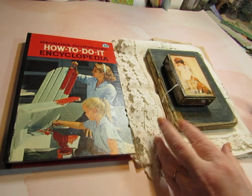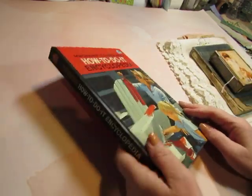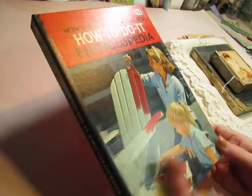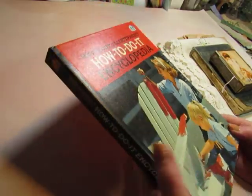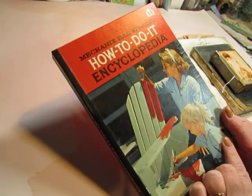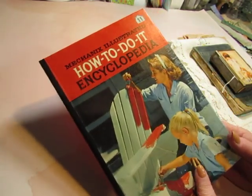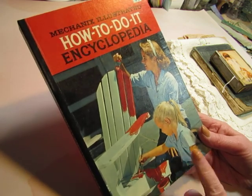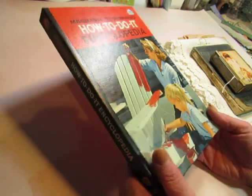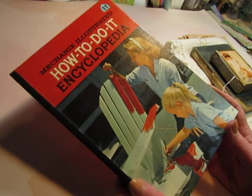So I had purchased 4 of these How to Do It encyclopedias a few weeks ago, and I found this one. He still has a stack of them. They're only $1 each. And either he added this one or I didn't see it the first time, but I liked this cover. I had made a glue book out of this once before. So I'll make some kind of a journal with this one. So I picked that one up.